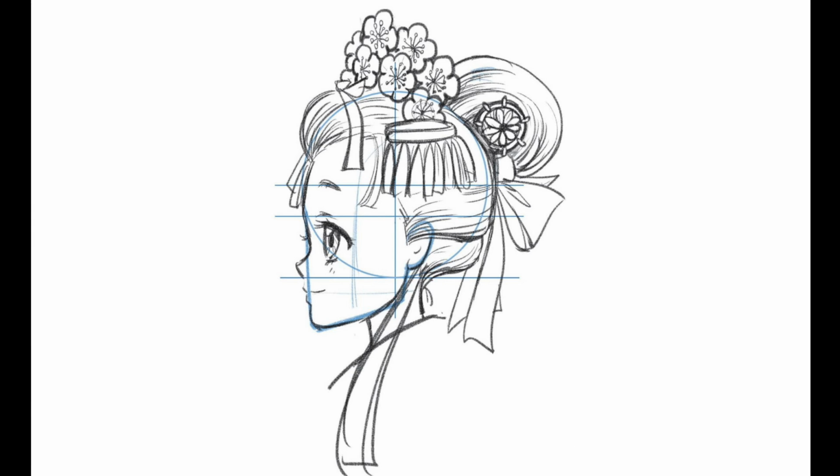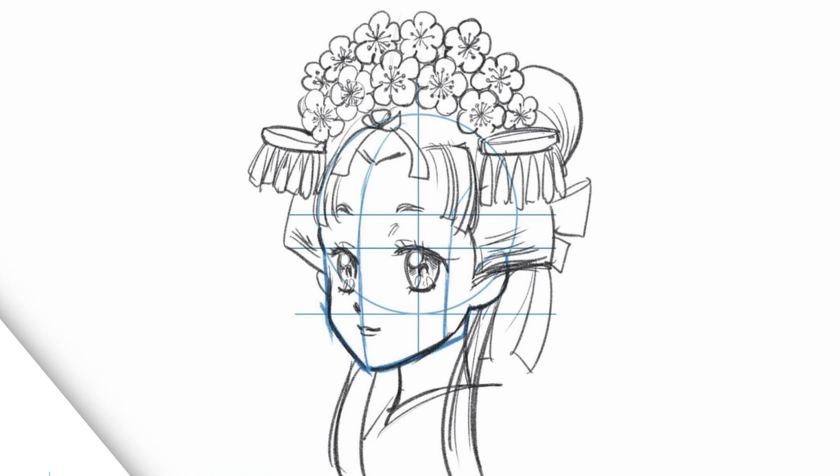Profile view. Tie the back hair up to make a big bun. 3/4 view.